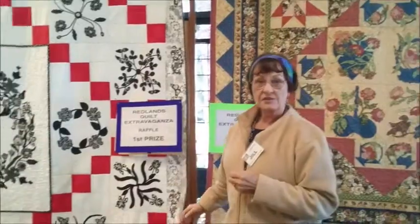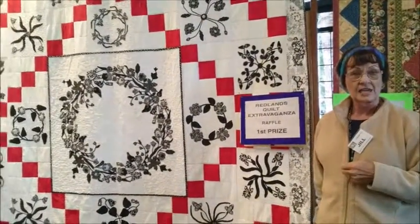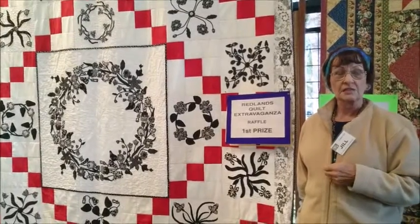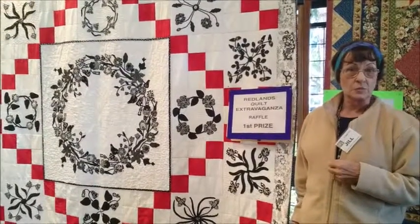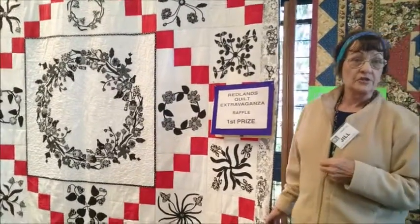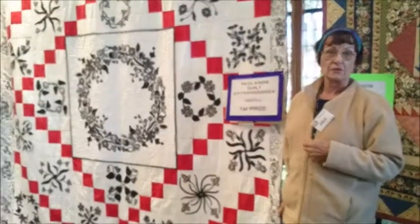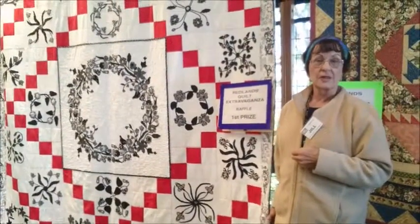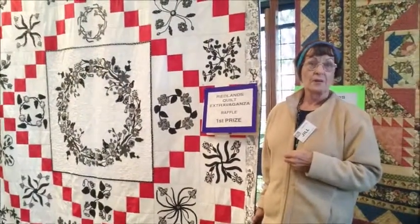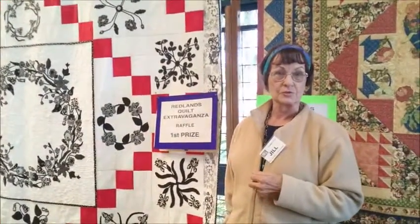But this is our major raffle this year. This is first prize. It is hand applique quilt size. It's done by Len Williams, who is also on our committee, and it was professionally quilted by Sylvia Bridges. And as you can see, it's very, very dramatic and well worth the $2. We have free entry, but we do like people to help us defray expenses by buying a ticket or two.